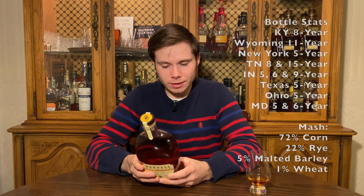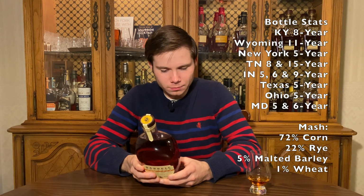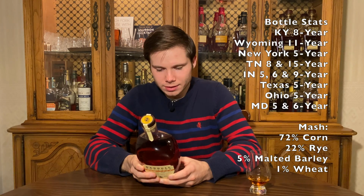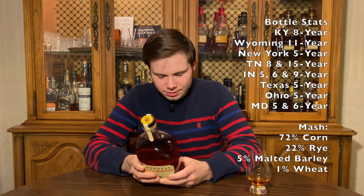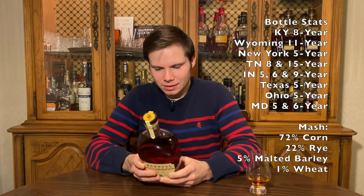This is a blend of a crazy amount of stuff, so I'm just gonna break that down real quickly for you. It is the most that they've put together all this year in terms of blends, is what I read about it. So in terms of everything that's in here, let's just run through it real quick. It is a Kentucky 8-year-old bourbon, Wyoming 11-year-old bourbon, New York 5-year-old, Tennessee an 8 and a 15-year-old, Indiana 5, 6, and 9 years old, Texas a 5-year-old, Ohio a 5-year-old, and Maryland a 5 and 6-year-old.